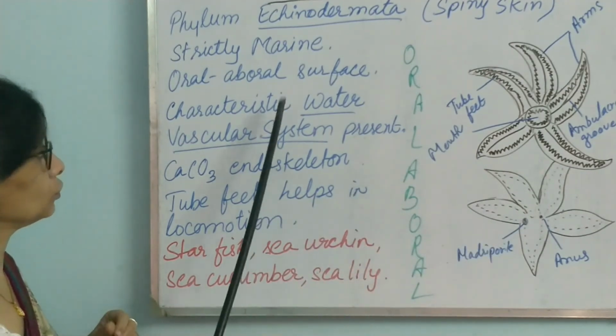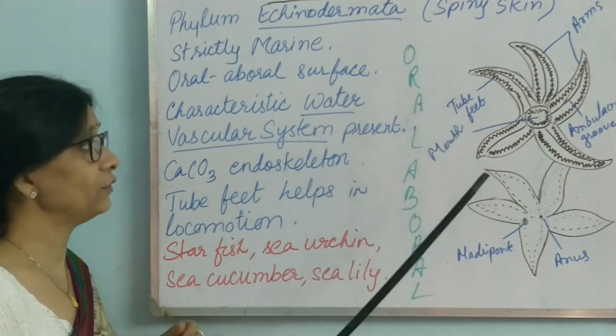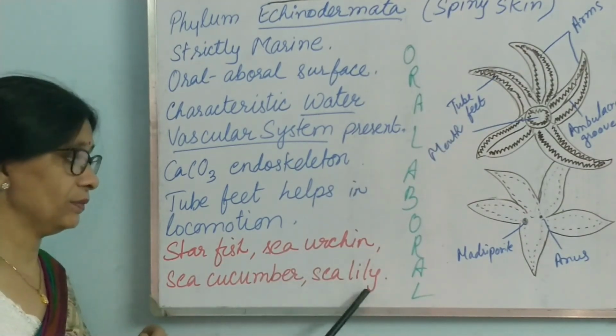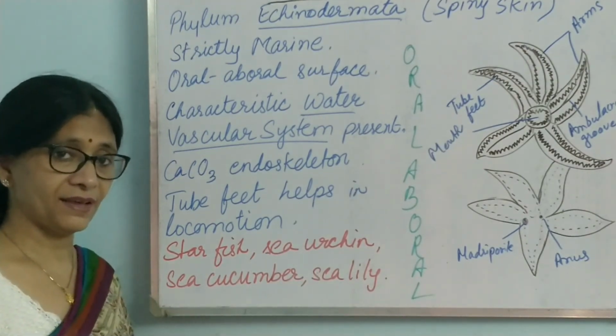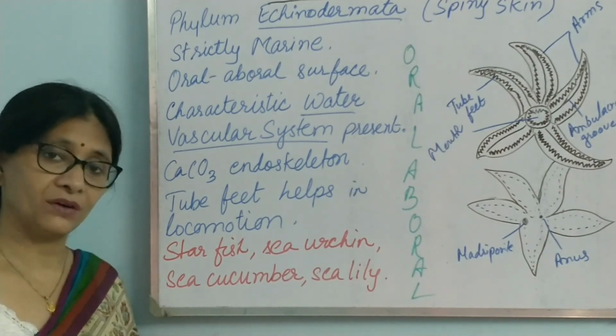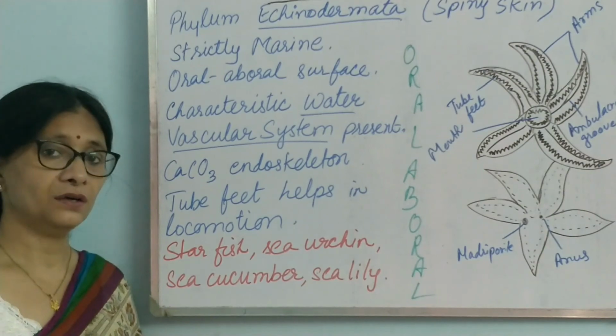And so this is the important structure of Echinodermata. Examples are starfish, sea urchin, sea cucumber, sea lily. These are the examples. So with this we come to the end of invertebrata phylum. Now we shall go to chordata.